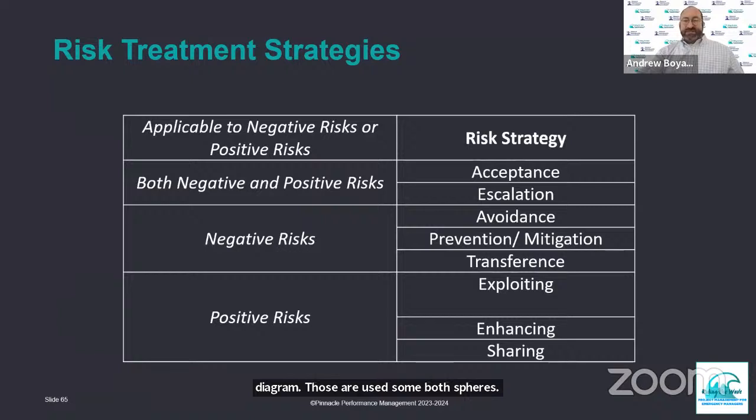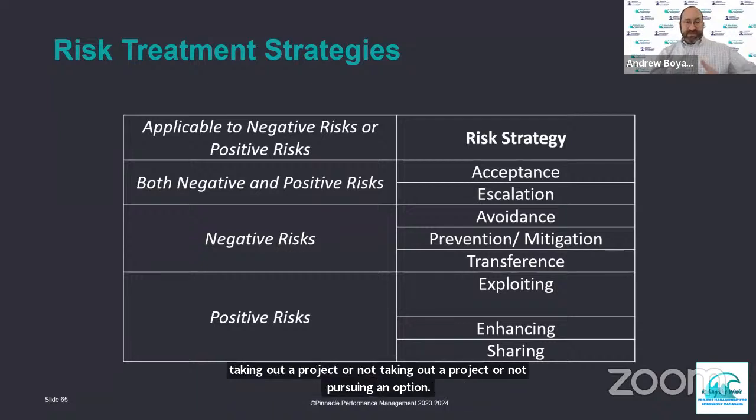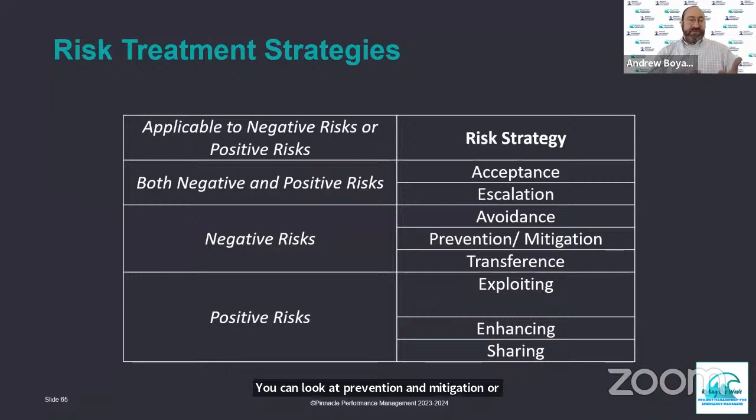Some risk management strategies apply to both negative and positive risks. We look at acceptance and escalation. For negative risks, you can look at avoiding the risk entirely, not taking on a project or not pursuing an option. You can look at prevention and mitigation, or transferring the risk. And transferring the risk is most always either purchasing insurance or outsourcing a specific product or service outside of the organization. For positive risks, we look at exploiting, taking advantage of it, enhancing the risk, looking at areas where we can increase the probability or the outcome as a result of it, or sharing it between our organization and others.